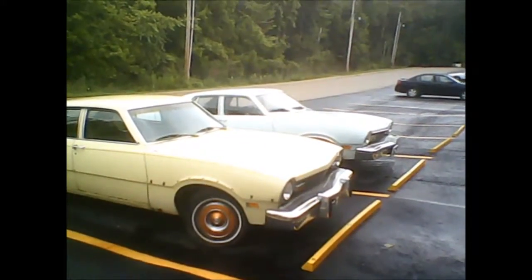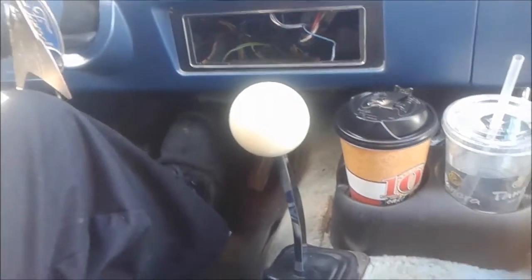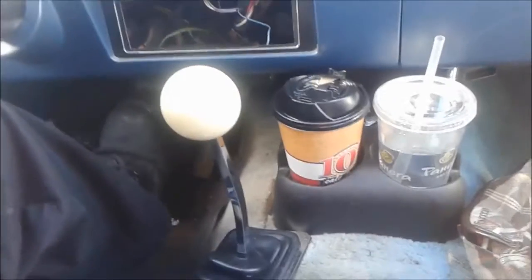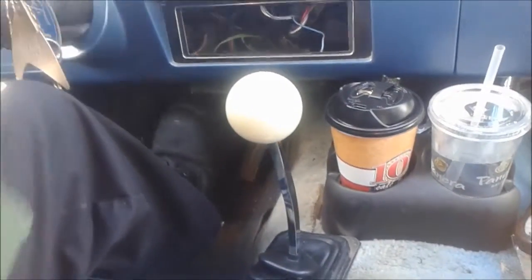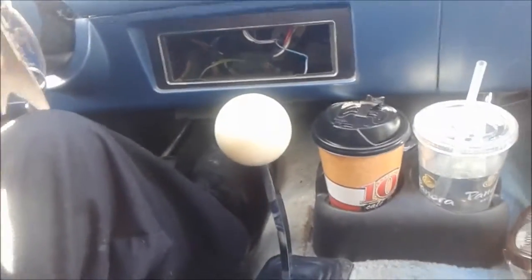The brake pedal and the clutch pedal are together. And you're going to need to cut the hole in the floor, and you've got to get your big body up underneath that tiny space of a dash to work on this. It's not very much fun.